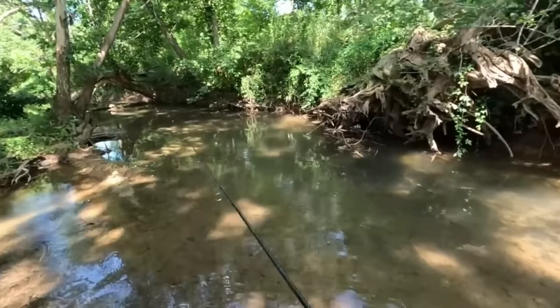What was that? Oh yeah. What was that bass to hit it? There's like several little bass. What are you doing to me? How did this guy get tangled up all over the tree? There we go. Not a bad green sunfish. So 5, 12, or 13. There it is. 14.